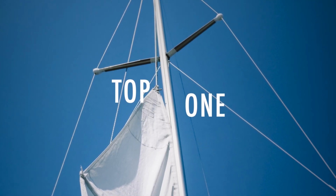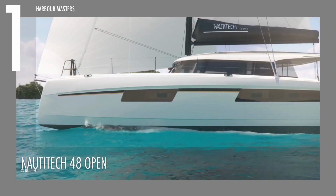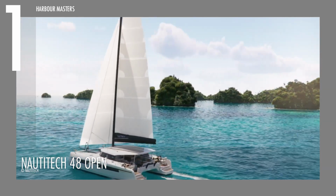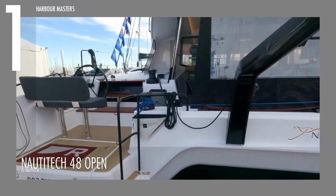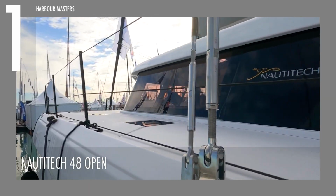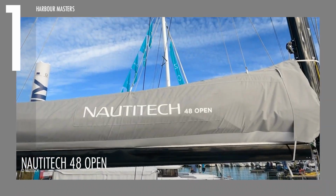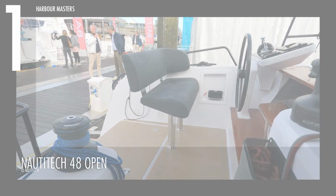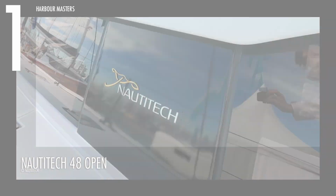Securing the top 1 position, The Naughty Tech 48 Open is an excellent example of modern catamaran design, blending performance and versatility. Premium wood finishes, soft touch fabrics, and panoramic windows enhance the interior, flooding the space with natural light and offering breathtaking sea views. Recognized for its innovative design and exceptional craftsmanship, the Naughty Tech 48 Open has earned prestigious awards, winning the Best Catamaran and Multi-Hull 2025 and a 2025 European Yacht of the Year.